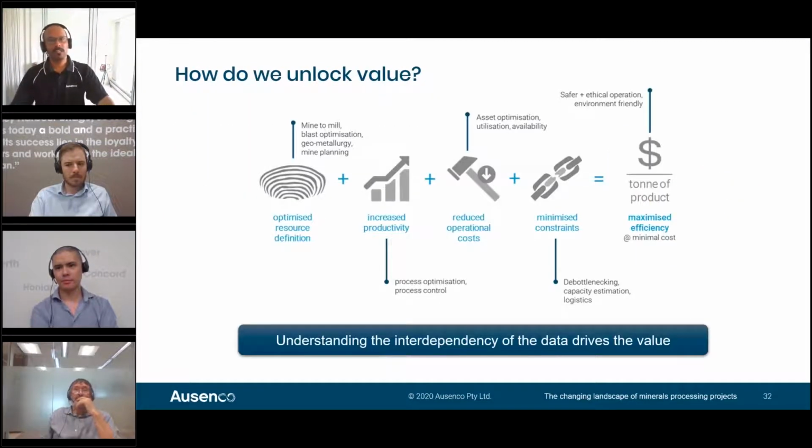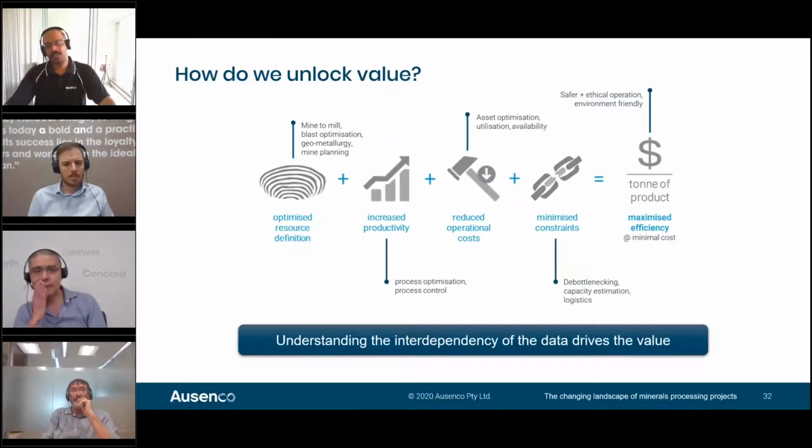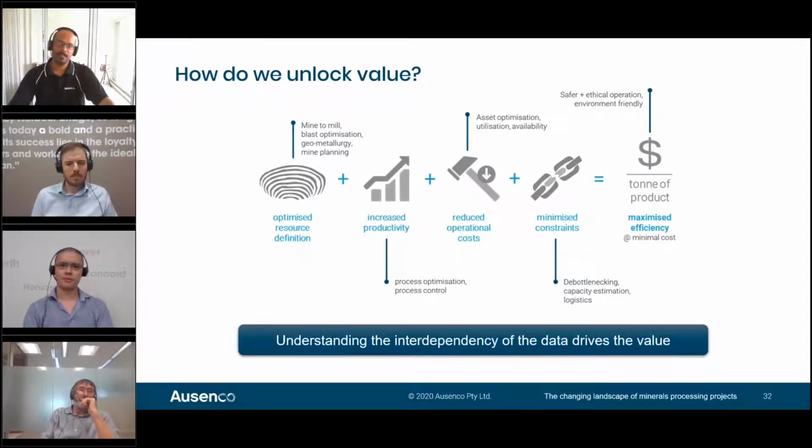Next. So how do we unlock the value? The key message here is it's all about understanding the interdependency of the data and how it drives value. So going right back to the resource definition through geometallurgy understanding, redefining the resource definition based on grade control, as Grant pointed out, and how that drives productivity in terms of what are the strategic changes we need to implement in terms of process control and optimization, and what impact will have in terms of the overall utilization availability.